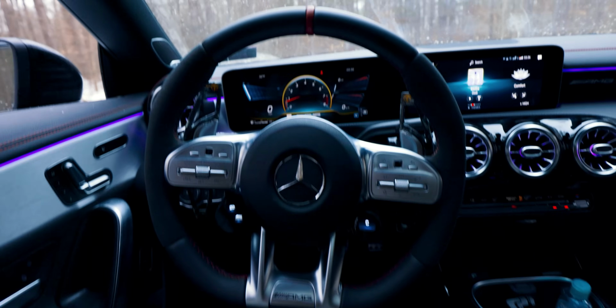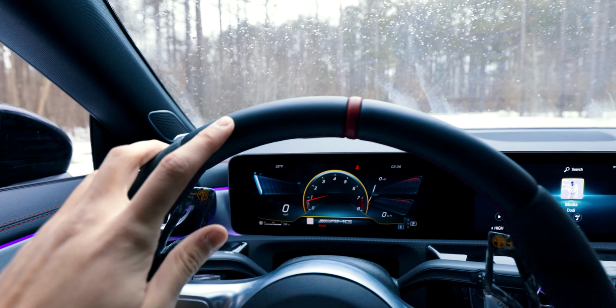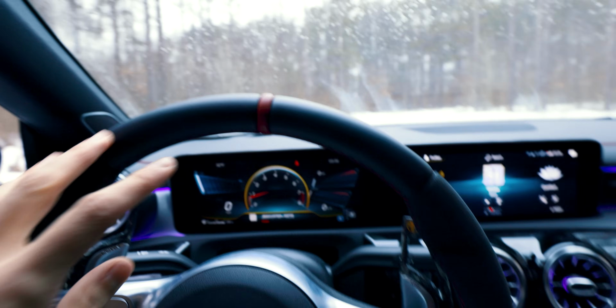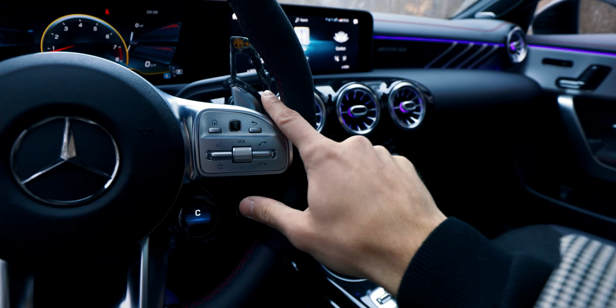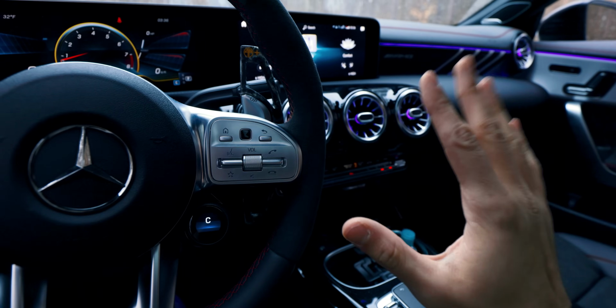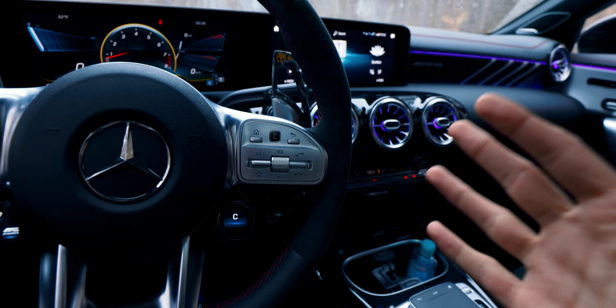So to continue interior materials, you have the same thing like on the door. You have a mixture of Alcantara, leather, red coloring, so you have red leather here for the 12 o'clock band, and then you also do have red stitching on the steering wheel, which I think looks really good, complements the whole interior, and it just feels more of an AMG with those kind of elements.